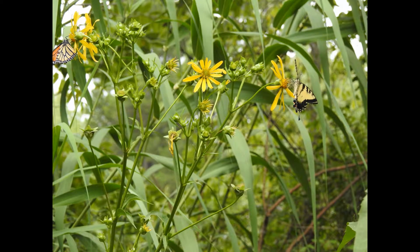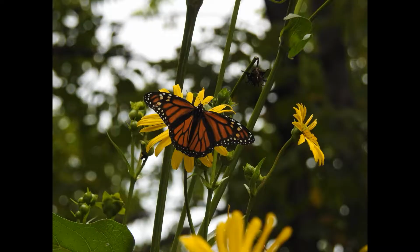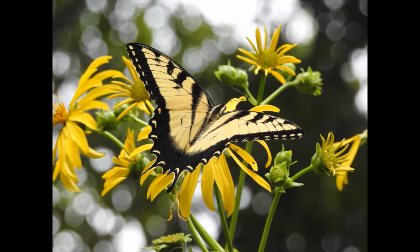And we see a monarch on the left and a swallowtail on the right. And those are cup plants. Those are actually in my yard or at World Peace Wetland Prairie. They were doing that in both places. I'm not sure which one I'm looking at. Beautiful. You really got close on that. Yeah, I got pretty close to some of these guys and cropped some of them.